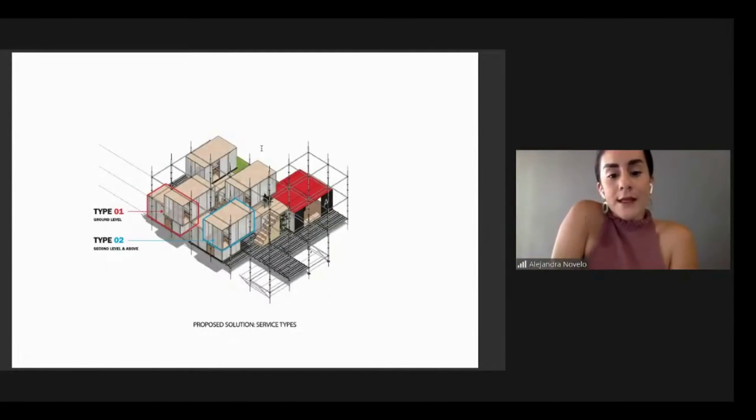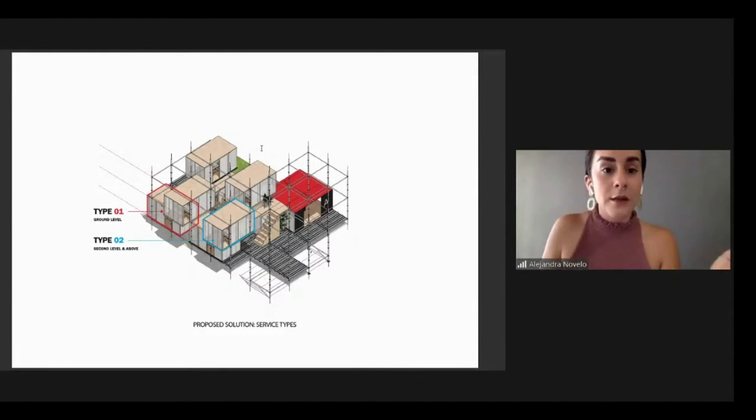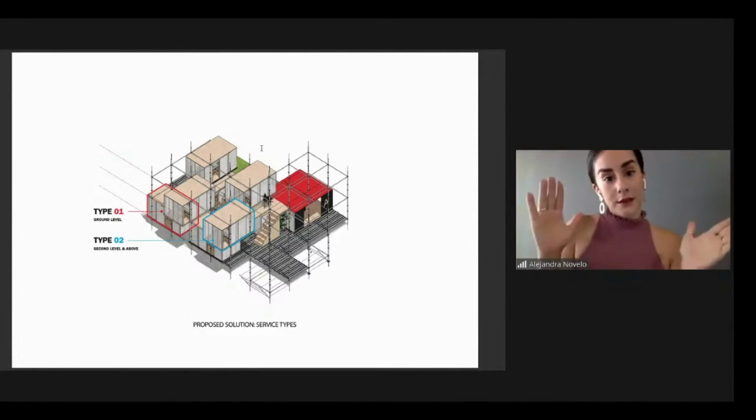So this is just explaining basically what I explained before, the types of users. So the type 1 and type 2. And we didn't want to identify them with a specific name because they all had different needs, but basically there were 2 different types of users that had very opposite needs.